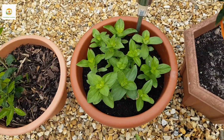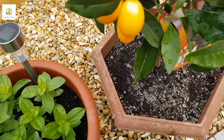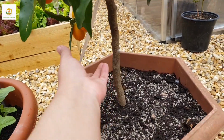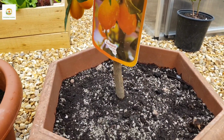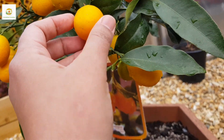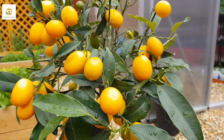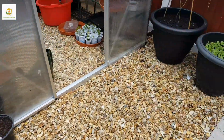Next I have got another planter with more zinnia plants in it, and they are growing really nicely. Next I have got a kumquat tree with loads and loads of fruit on it in this big patio container. Kumquat is a hybrid of orange and lemons, and they produce really nice small sized yummy kumquats with a sweet skin, so you can eat them whole, and it's loaded with all this fruit, and I'm really loving this container.